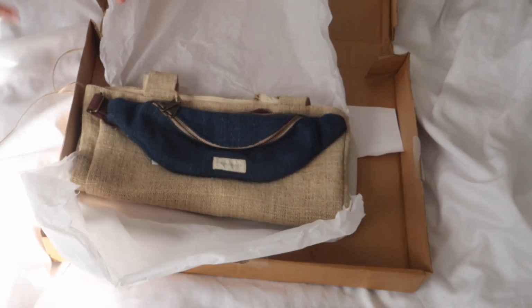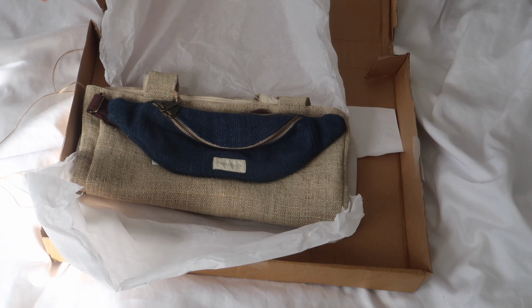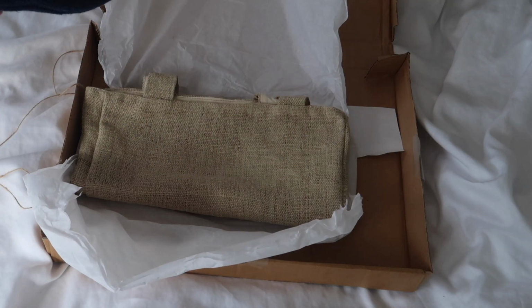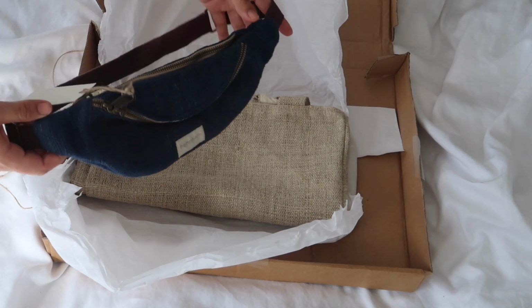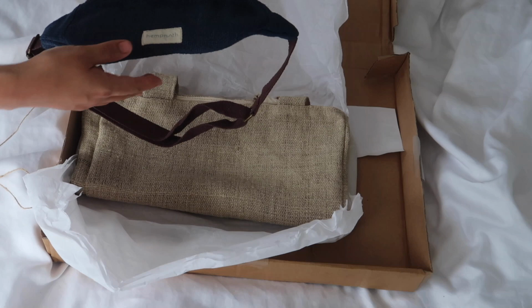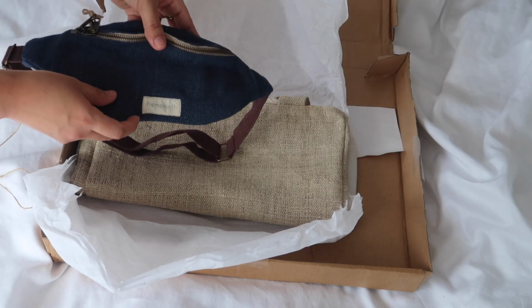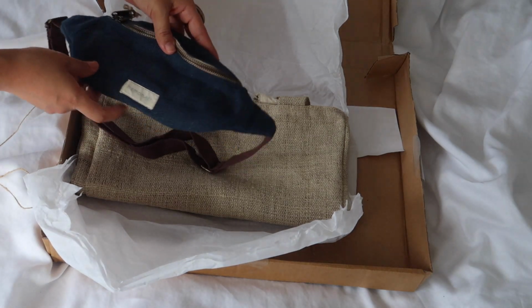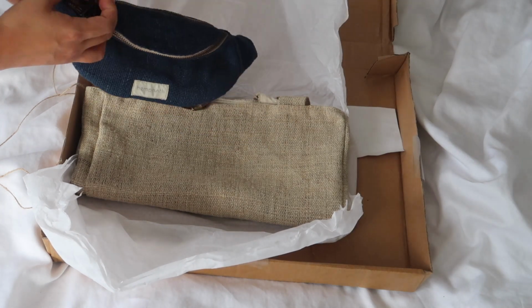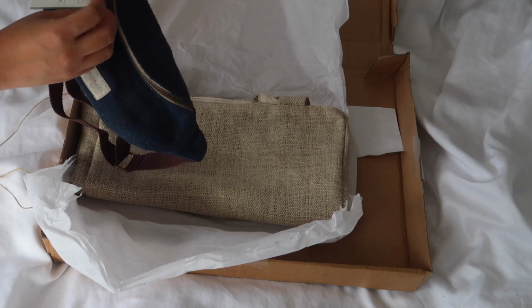So these are the two items I actually went for because I feel like I'll get a lot of wear out of it. This one is a waist bag and this one is obviously made out of 100% cotton. The cotton they use is hemp cotton, so I think that's the reason why the brand name is Hempnath. So yeah, this is what it looks like. Yeah, it is made in Nepal.